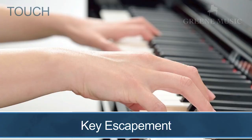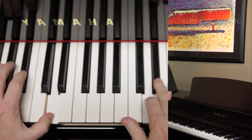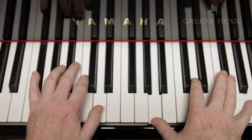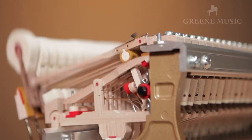When it comes to the touch, all of the Clavinova models offer the feel of key escapement. Now, to explain the benefit, our anatomy of the piano continues. On an acoustic piano, when you hit a key, the part of the hammer called the jack slips off another part called the knuckle.